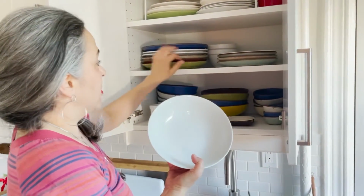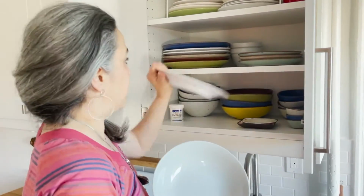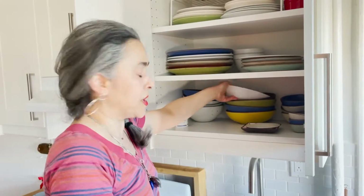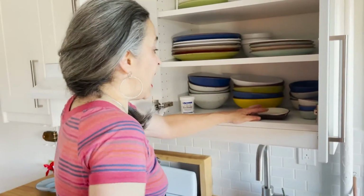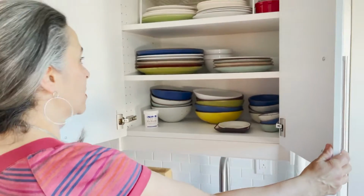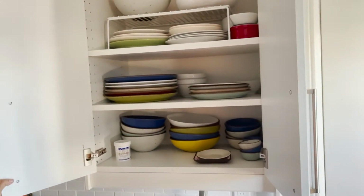I save a few of the white ones for pictures because food definitely looks better on white plates when you're taking photographs. It's better to figure out what color it is. I'm not saying you should only use white plates. Little bowls I use a lot. Let me move so you guys have more. I can bring it. Come with me. Let's see. I got more bowls.